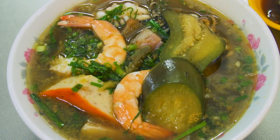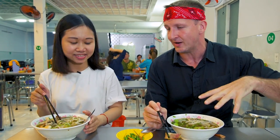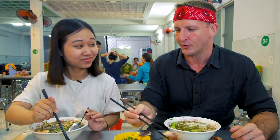How much is this bowl? 70,000, which is a little higher than normal for noodles in Vietnam. But we just have so much meat in here. I mean, we could sew all this meat together and make a whole new animal.